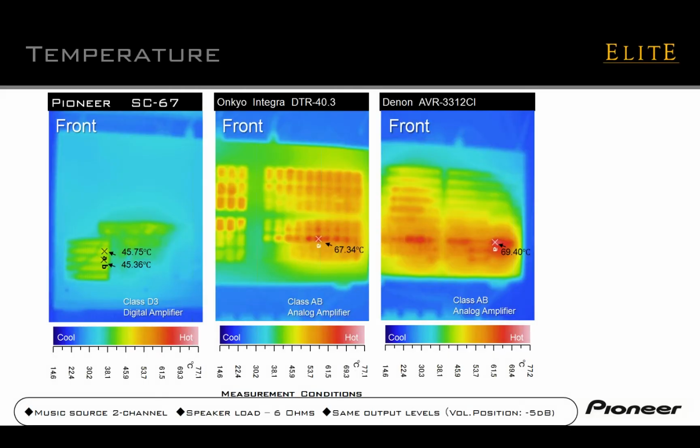But pretty pictures tell a story, don't they? So let's look at pretty pictures. Here are thermographs of the heat being generated by the power supplies of Class D versus A and AB, or I should say the other two are AB amps as well. So wow, almost 70 degrees C on the Denon, almost 68 on the Onkyo Integra. That's ridiculously hot. Imagine that kind of temperature inside of a closed cabinet environment.